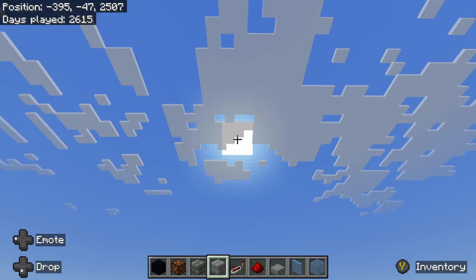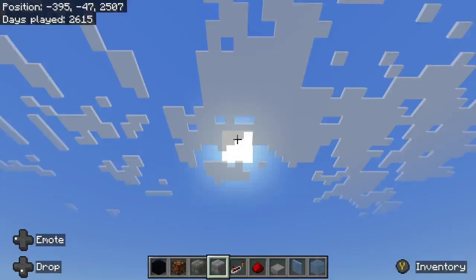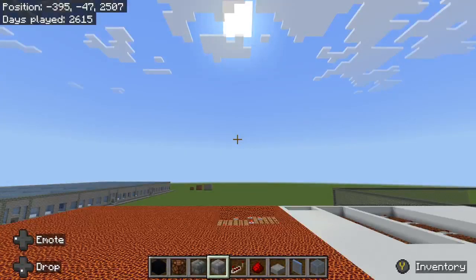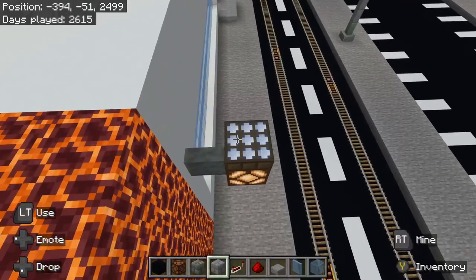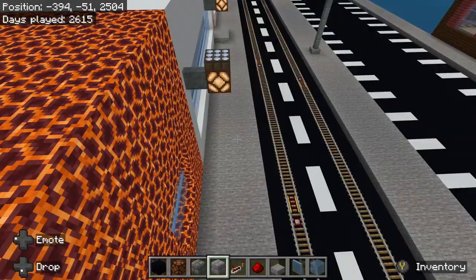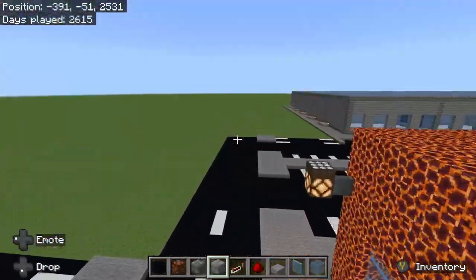So the sun's right there. So it's 2 to 4 o'clock probably in Minecraft right now. Why would the lights be on? I don't know. I don't get it.